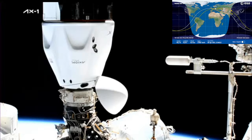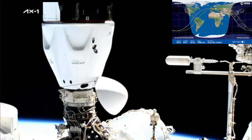Then we can start to connect two umbilicals that are going to provide hardline data and power to Dragon through station systems. And then we'll be able to get the docking complete call. And then it's on to some of the post-docking operations. So for the crew inside Dragon, they'll be getting out of their suits, doing some basic cabin configuration as they get ready to open the hatch on their side. That'll be the last hatch to open.